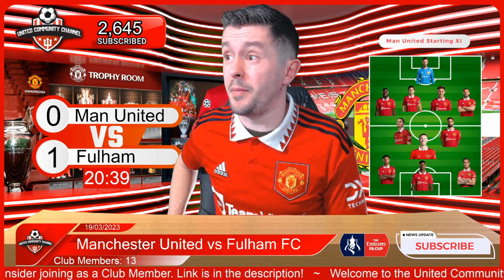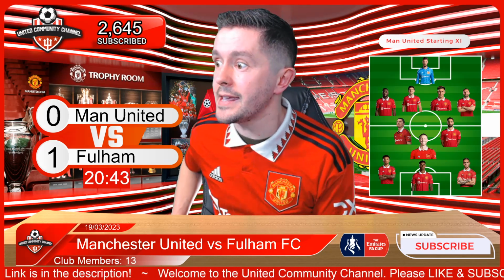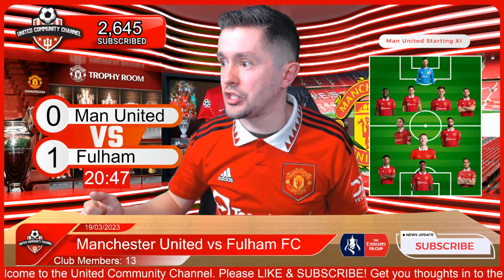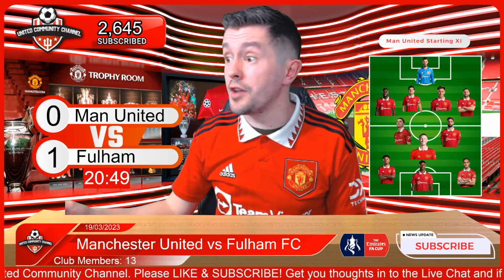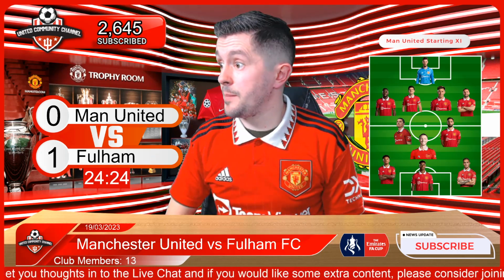Luke Shaw is marking Mitrovic, and he's having a mare of a time. Change it. You know what I mean? In-game play. You know, defenders around you. No, I'll take him this time. And he loses another header. And only for David De Gea pulling it out of the top corner, it would have been 2-0. Fulham keep peppering it back in.